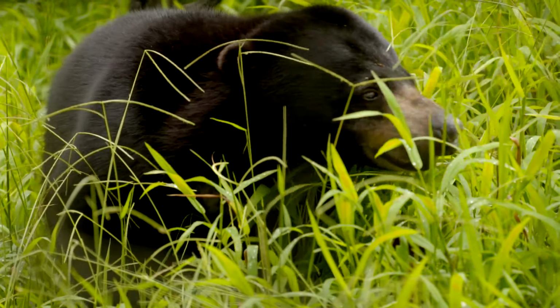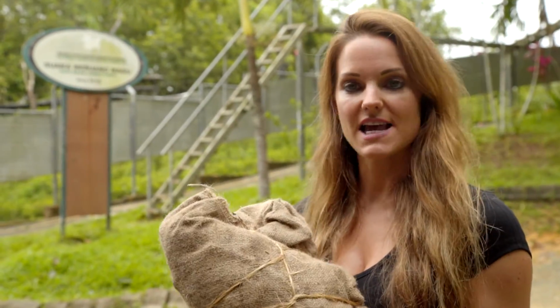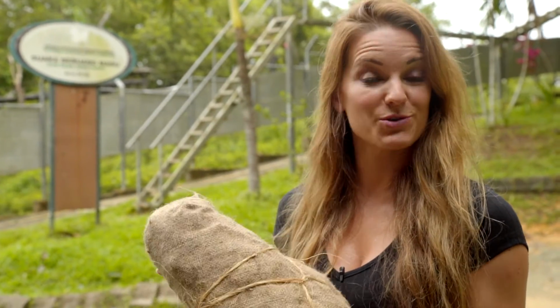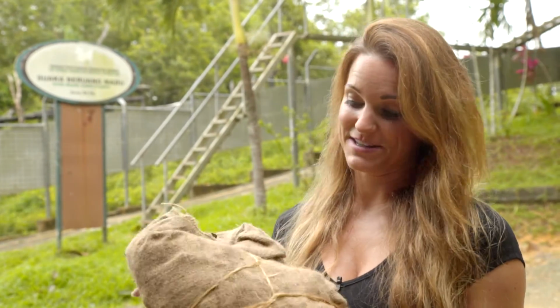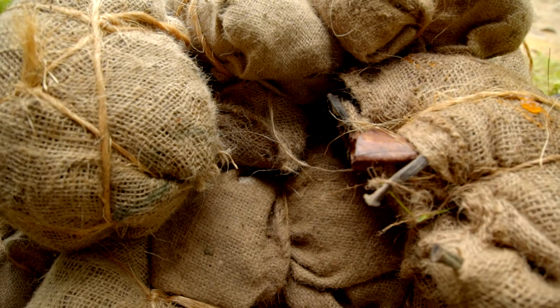The volunteers have been busy this morning making enrichments for the bears, and these are hessian sacks wrapped together, and inside there's leaves, there's some dog food, and there are some fruits. The volunteers get really annoyed because they spend all morning making these, and we've got about 20 down there. It takes hours, and within seconds of being thrown into the enclosure, the sun bears with those huge claws just tear them apart.